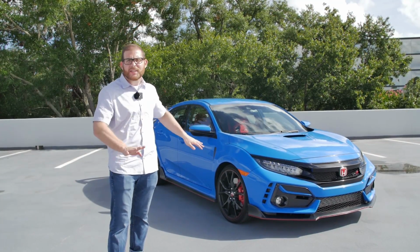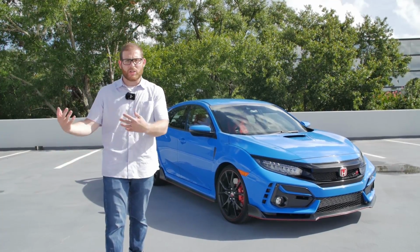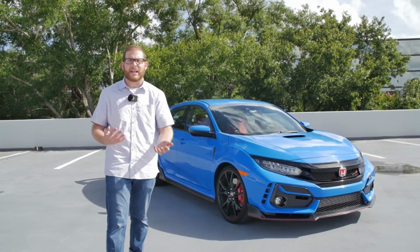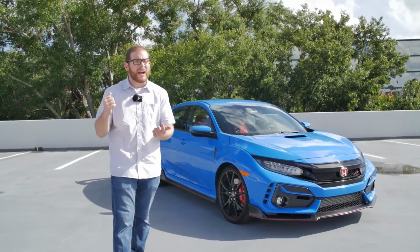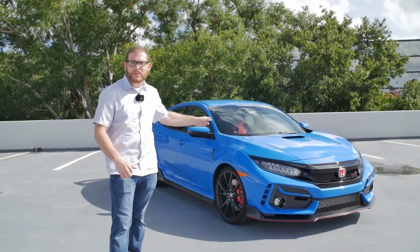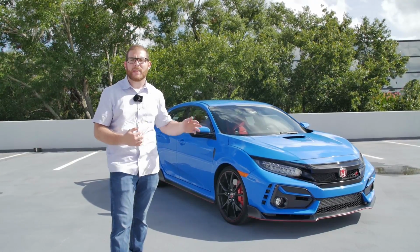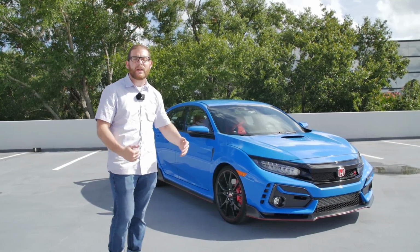Now, Honda could easily sell more of these if they toned down the styling a little bit, maybe offered a dual clutch automatic or something like that to cater to more people, but Honda chooses not to because they're smart. They'd rather sell every single one they make at an increased price, and that keeps used owners happy because when they go to sell this car, they're not losing thousands of dollars. They're keeping their value really well.